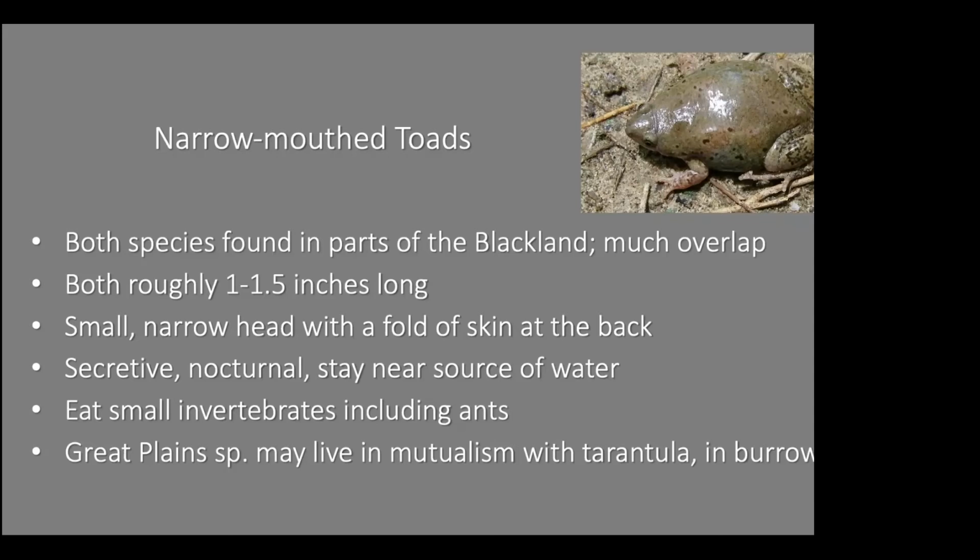And the story is that Great Plains narrowmouth toads sometimes live in a mutualism with tarantulas. So they may both live in the burrow. The story is that the Great Plains narrowmouth toad may eat little ants that may get in and annoy the tarantula or interfere with egg laying. And of course, the tarantula provides a certain amount of protection for the toad. So that's a mutualistic relationship. That's a pretty cool story. Quite a place to live, right?